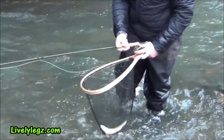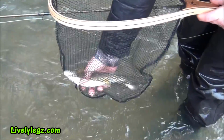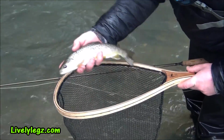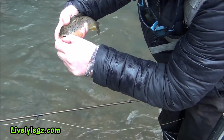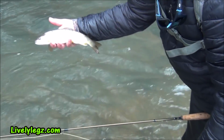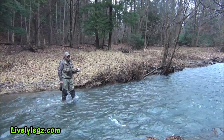Said he got it on the Y2K. It's been the hot fly to start the day. That's why I switched to it. Make a little switcherooski. Yeah. Another nice fish. Solid start. Last few fish have been in lower, faster water.